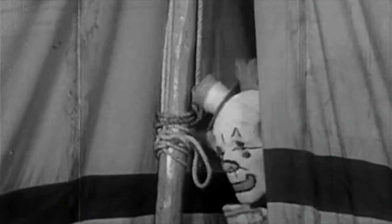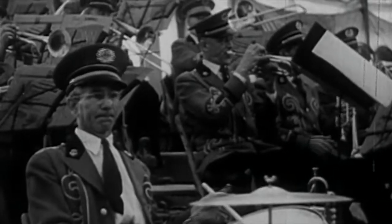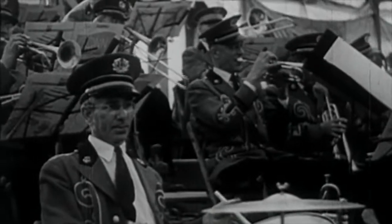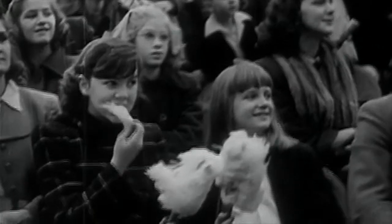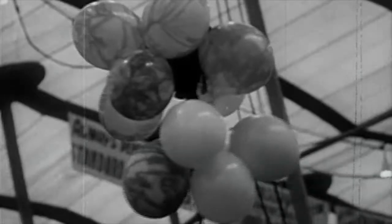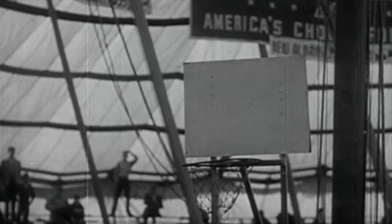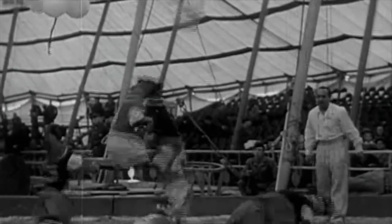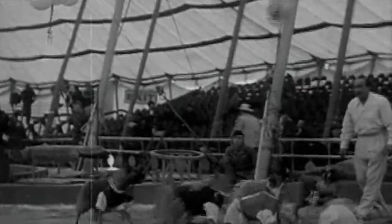So in they go, big clowns and little clowns. They're all different, and they're all funny. And they're happiest when they hear you laugh. The show is on. These are the only basketball playing dogs in the world. Their trainer is their referee.